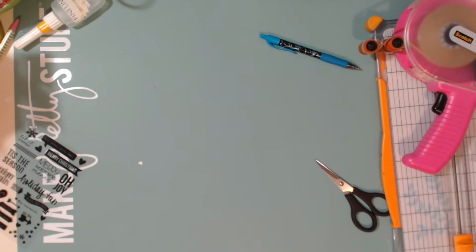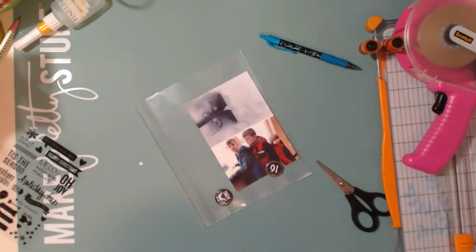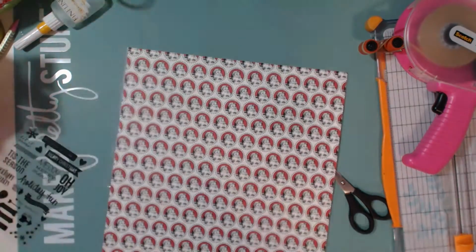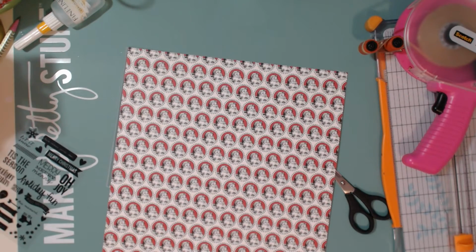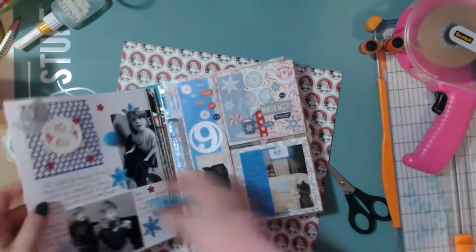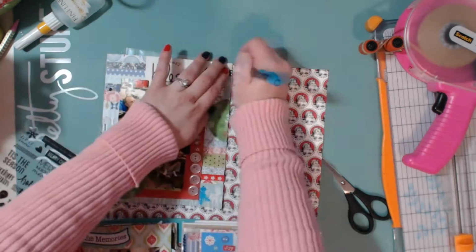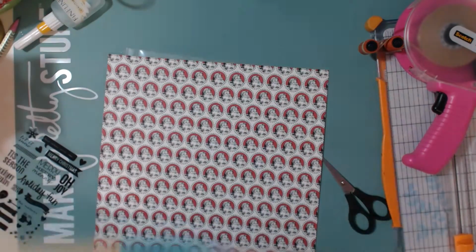Okay, so now I am going to move on to day number 16. So my idea with this was to do a full page that's as big as the page protector. So I was gonna do 6x8, but then I was like, well, wait a minute.